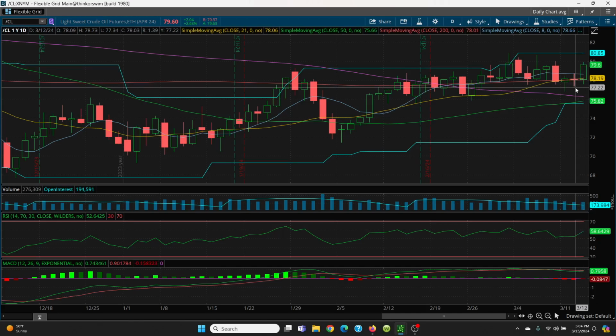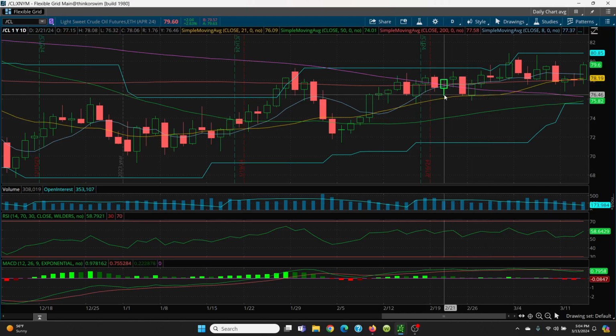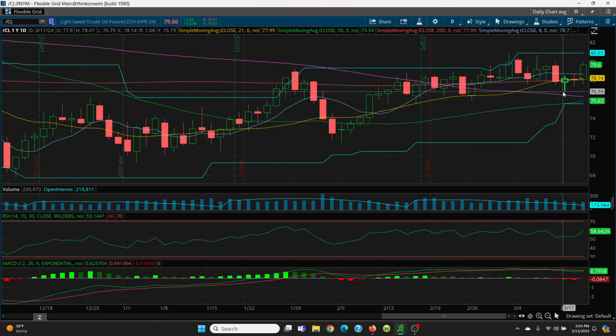That's 77.57. We have 77.34, and then we'll come down to the bottom of this candle, 76.79, which basically here was the bottom, 78.08. Your double bottom situation. Where is that? Oh, yeah, right here.